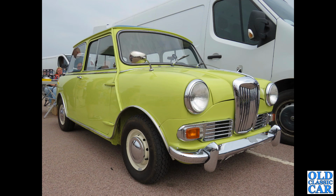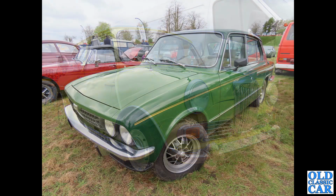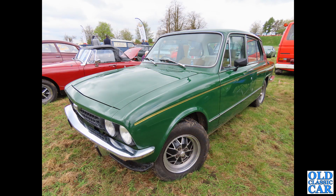And here we have the Riley Elf. So this and the Wolseley Hornet were the upmarket booted versions, I suppose, of the contemporary minis. This is an earlyish one with the exterior door handles. Later ones did away with that, same for the minis that were produced alongside, but these were much more plush inside. And here, a Triumph Dolomite.